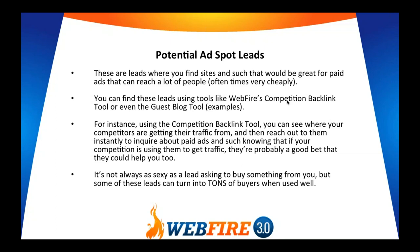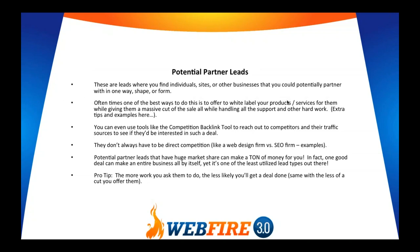Now, it's not always super sexy as a lead, basically asking to buy something from you, but some of these leads can turn into tons of buyers when used well. For instance, using the backlink tool inside of WebFire, let's say you know who your competition is. If you can spy on them and see that they get a lot of their traffic from these top 10 or 20 sites, it's probably worth your time to reach out to those sites instantly, which you can do with the tool, and see if you can make a deal with any of them to have an ad or anything like that. So you can get leads of traffic sources for your competition and reach out to them right there. Because one or two decent deals can be a good amount of sales for you, even though it's not nearly as sexy as a lead saying, hey, I'm looking to buy your stuff right now. You can often get a lot more sales through this.